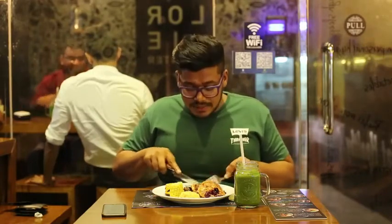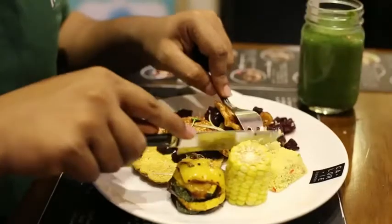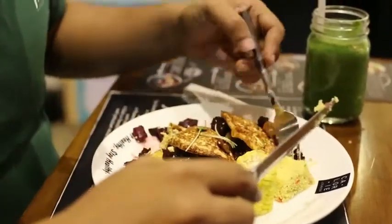To accompany this, I've been given a Go Green, another filling juice to have with it. That Go Green looks really scary.